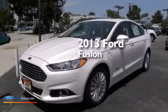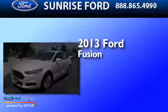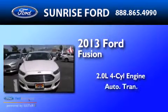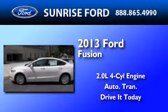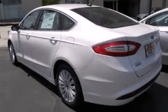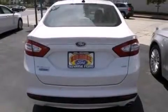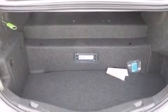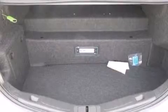This is a brand new 2013 Ford Fusion. It has a 2.0-liter four-cylinder engine and an automatic transmission. Its top features include adaptive cruise control, a navigation system, a rear-view camera, heated seats, XM satellite radio, aluminum wheels, and traction control and stability control systems.